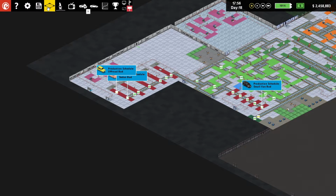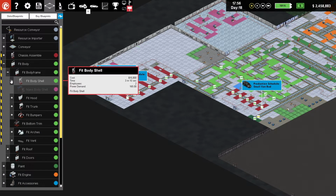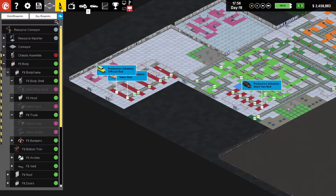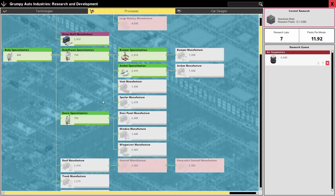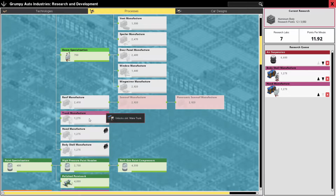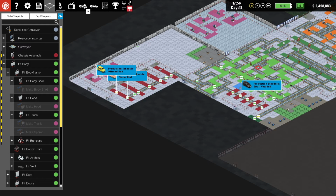In the fit body shell, we might as well try and get this all going along. What have we got in manufacturing? Body shell, hood, trunk and spoiler. Body shell, hood, trunk and spoiler. Body shell, hood, trunk. Where was spoiler? There it is. That's a good start. We've got that going on. We've got this going on.